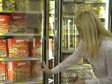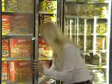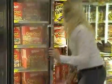It's zesty Italiano. They're all the same price, it doesn't matter. And now we're ready to check out.